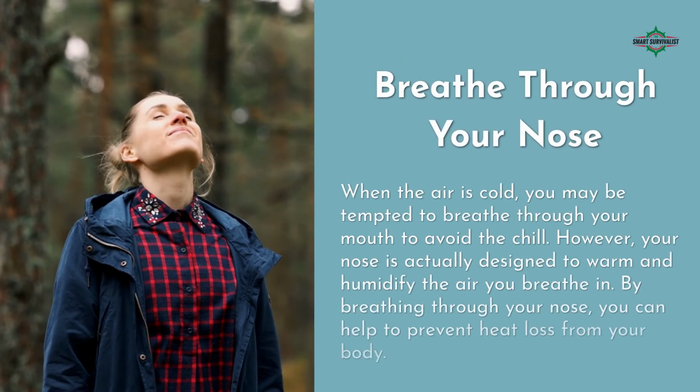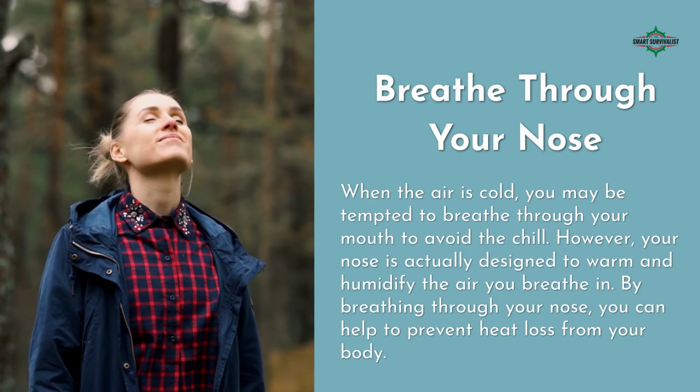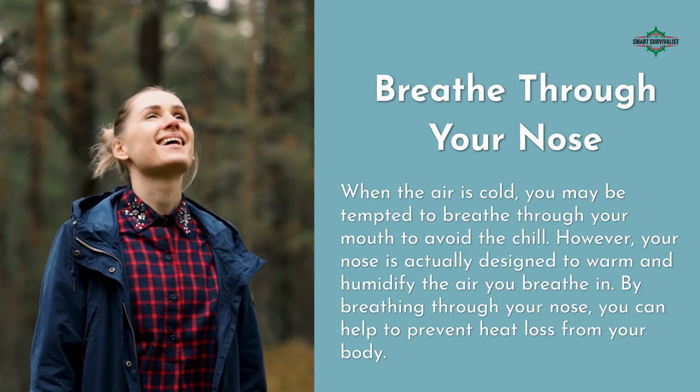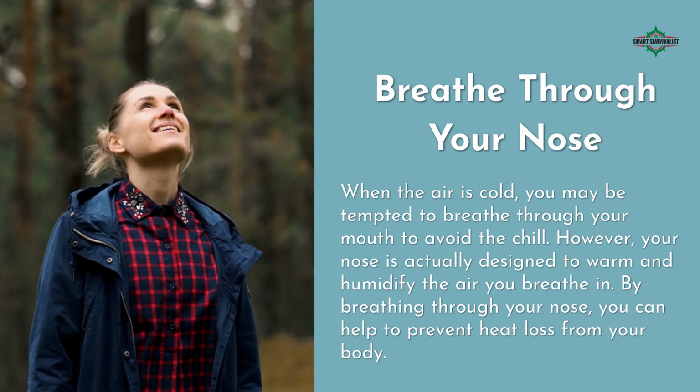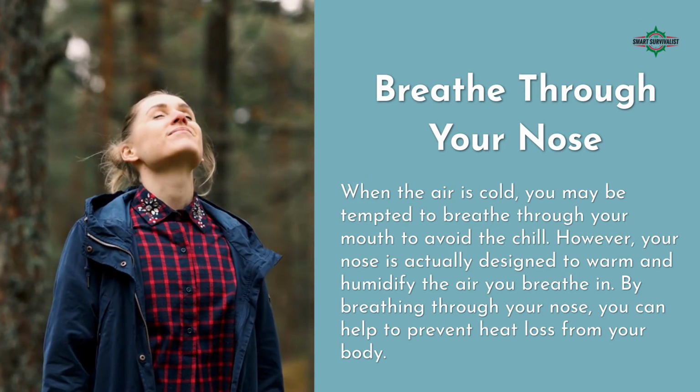Breathe through your nose. When the air is cold, you may be tempted to breathe through your mouth to avoid the chill. However, your nose is actually designed to warm and humidify the air you breathe in. By breathing through your nose, you can help to prevent heat loss from your body.